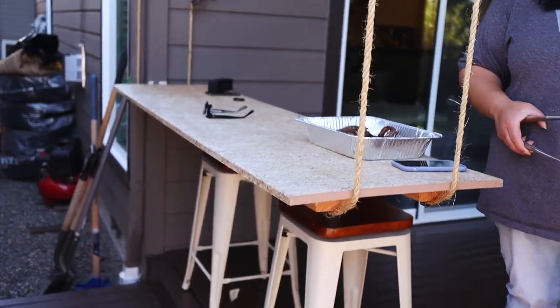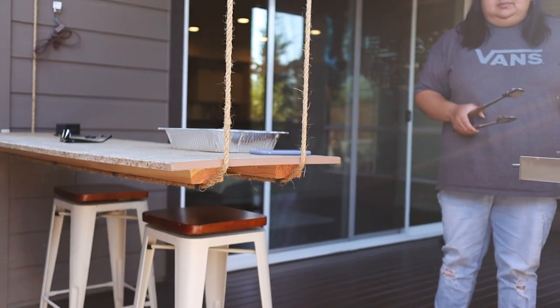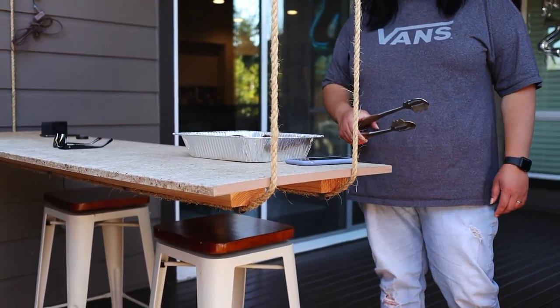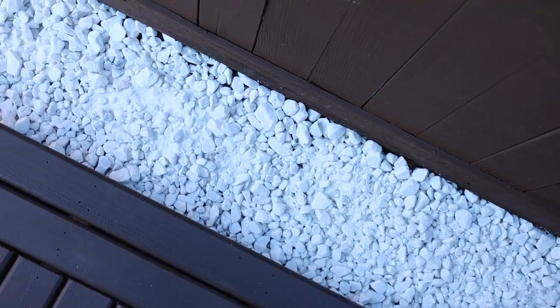I don't think we ever showed you guys this too. My sister and them did this too. What would you say this is? It's kind of like a little floating table. It's not a swing. Yeah, definitely not. Really like how it turned out. This is a close up of the rocks as well. It was kind of my idea, but it's just a close up of the rocks.